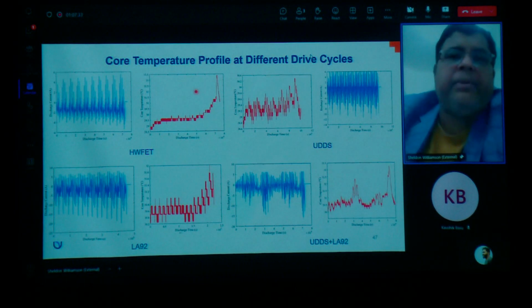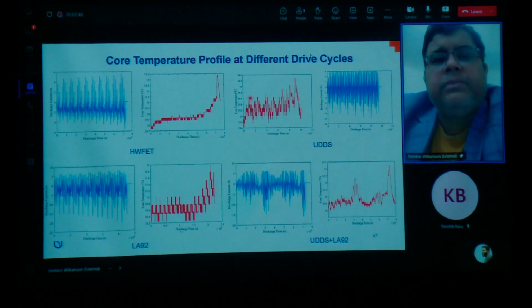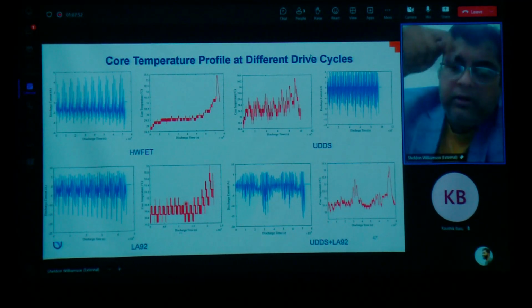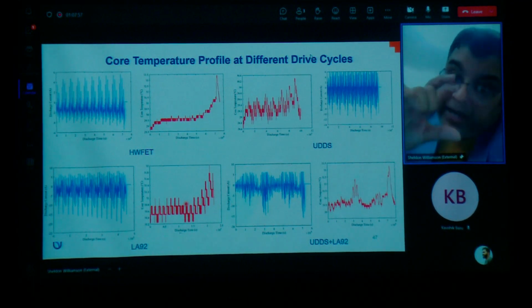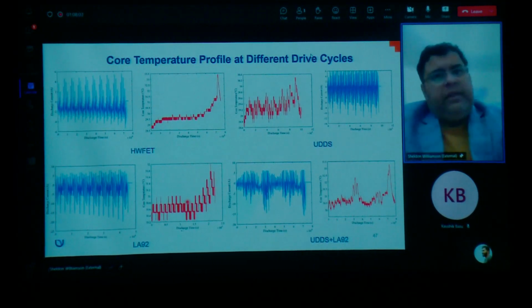So we've seen the temperature. You can see the core temperature profiles over here in the red. All these are core temperature profiles, versus the discharge current in the blue. So basically, once you discharge the currents through the model, you can see how the core temperature estimates come. And we are validating this using cells that we now have with internal temperature measurement sensors, which are built into the cell. Now, these are very niche, only to our lab. These are not commercially available.